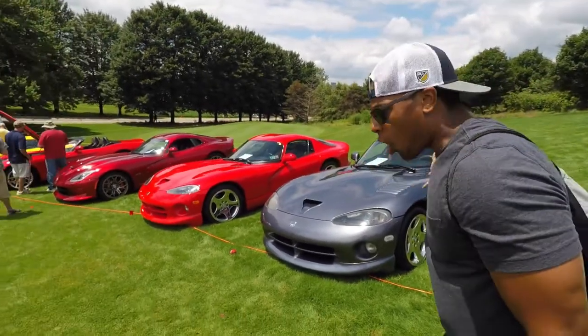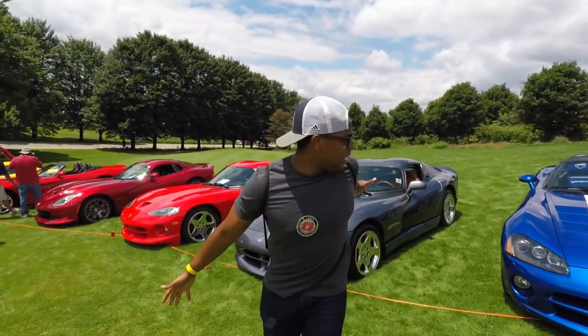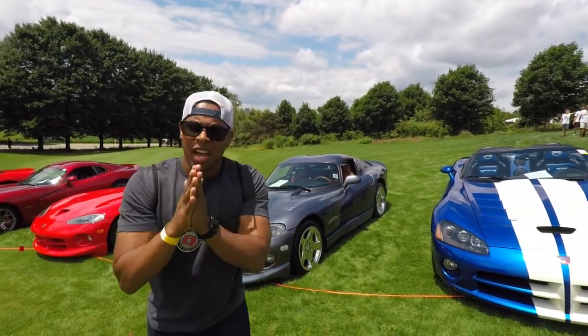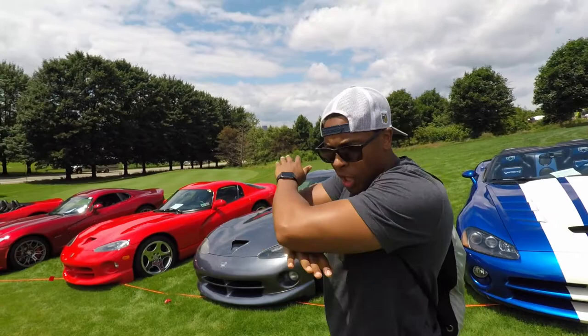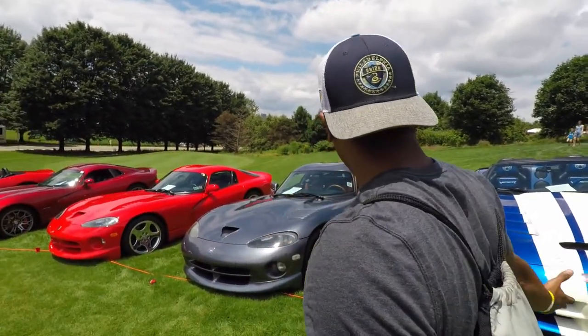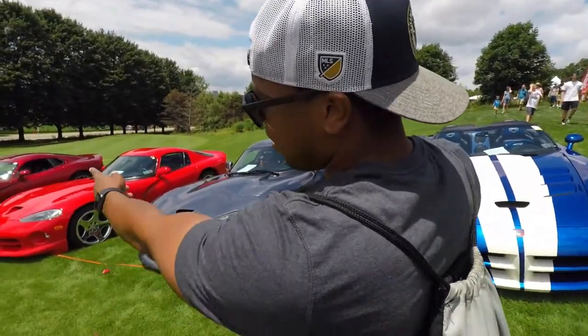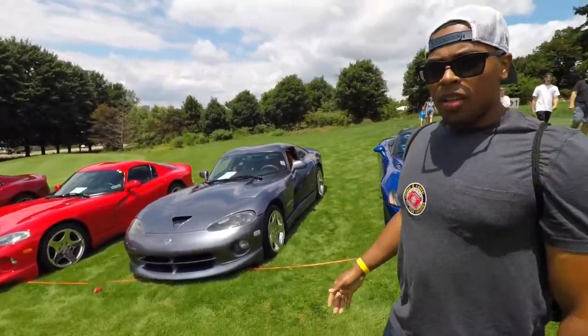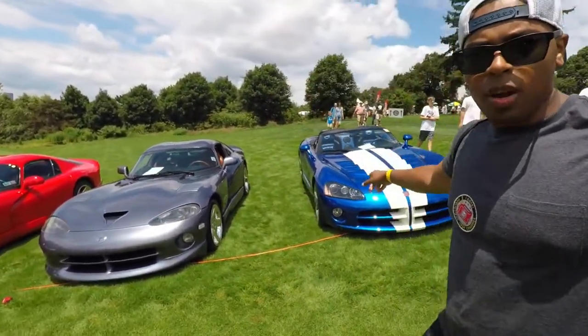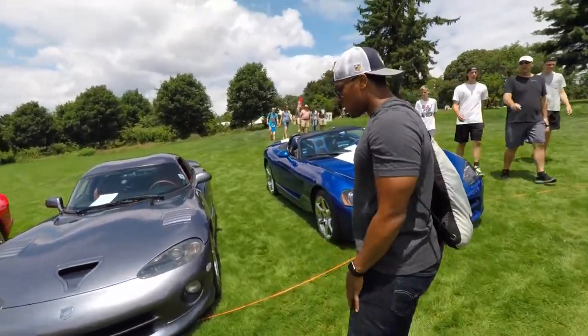American supercar, the Dodge Viper V10. RIP to the Dodge Viper, because they're not making them anymore. It's officially done. Look how beautiful they are. Oh my gosh. We got a new SRT up there. Got some of the older ones here. I love the blue with the white stripe. My favorite color combination.